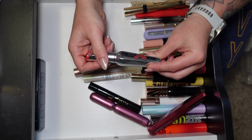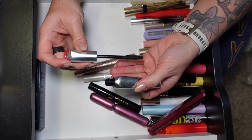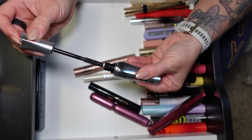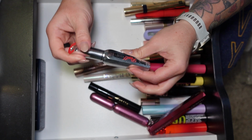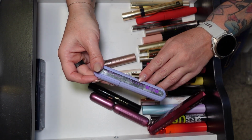Benefit, their Real Magnet Mascara. I've had this one for a little bit, so it probably needs to be gotten rid of. But it is a good formulation. It does make my lashes a little bit more spiky and natural looking than like false lashes, but not a bad mascara. This one I get a lot of compliments on.